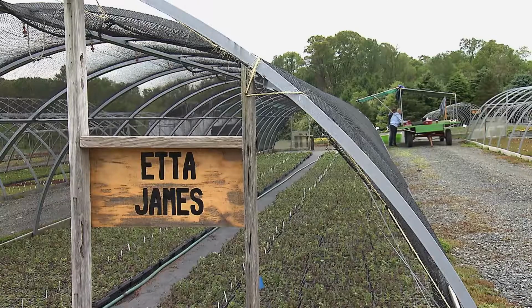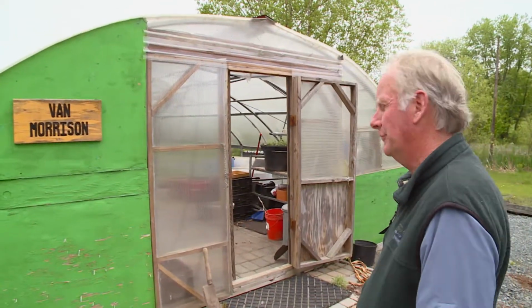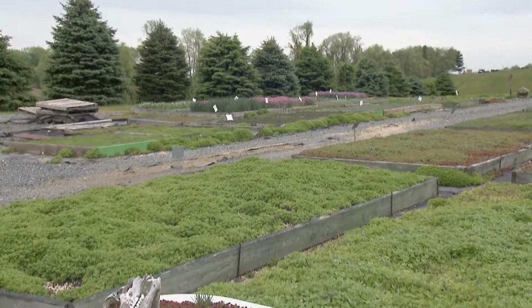Never mind the jailhouse blues. Here at Emery Knoll Farms in Street, Maryland, they've got the greenhouse blues. All of our greenhouses are named after blues singers. I always thought it was very impersonal to just have letters and numbers for greenhouses. And that's not the only personal touch you'll find on this former grain farm turned nursery.